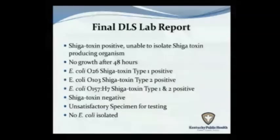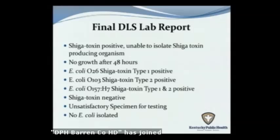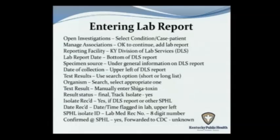Now, once you get a final lab report that's been sent to the Division of Lab Services, you may get a report that says Shiga toxin positive, unable to isolate Shiga toxin-producing organism. It may say no growth after 48 hours. It may have E. coli O26 Shiga toxin type 1 positive, O103 Shiga toxin type 2 positive, E. coli O157:H7 Shiga toxin 1 and 2 positive. You may actually get reports back that say Shiga toxin negative, or unsatisfactory specimen for testing, or no E. coli isolated. Once again, the final labs also need to be entered into NIDS, and that's what we're going to look at a little bit further in the NIDS demonstration.